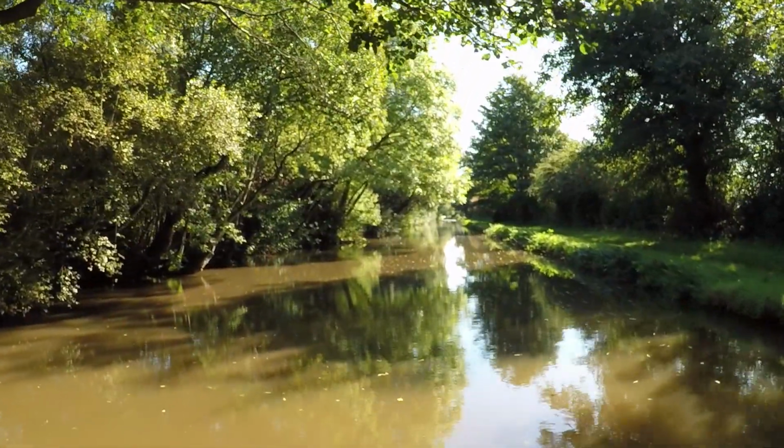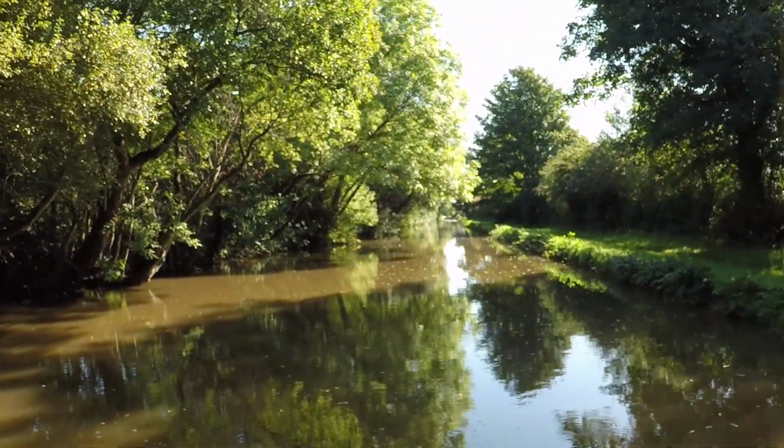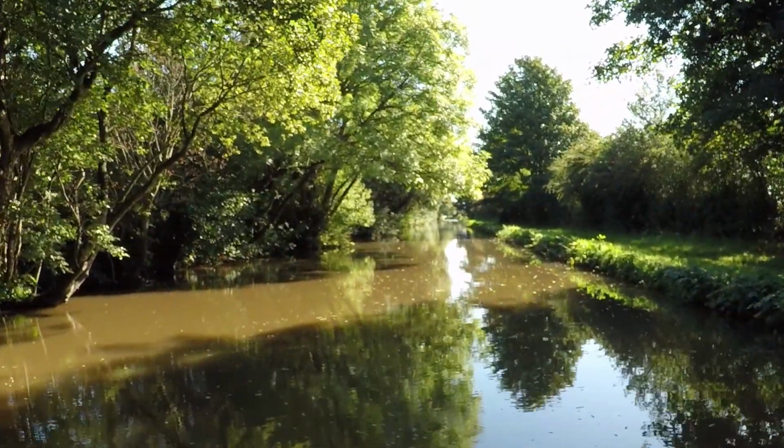Over to the left, not only do we have a railway line, but we also have a very busy main road. You can't really see it, but you can certainly hear it here.